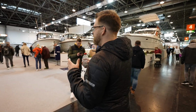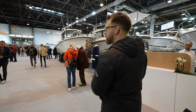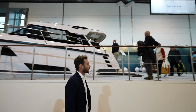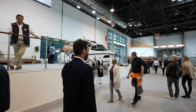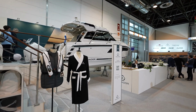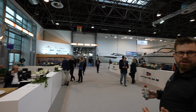We now are moving into even more of the Nordic style craft. So we have Aquador here with their 250 HT and their 300 HT on display for the first time with a V8 250 Verado. This is a really nice craft. It's just capable of just under 40 knots and has a younger design language than the Aquador previously.